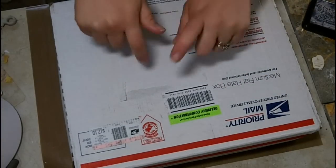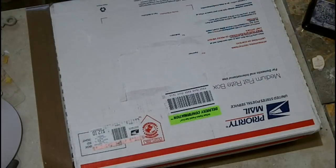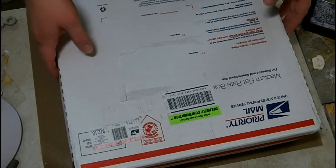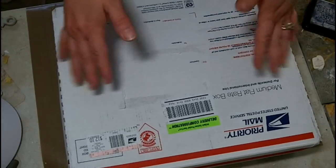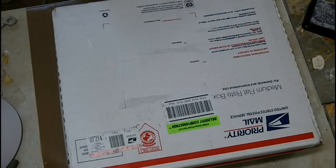I got a package. Hey, hey, hey. I'm so excited. I have my squirrely box for January, and it's from the super uberly talented Jade Moore. I'm so excited because I have been wanting a box from Jade since the beginning of time.